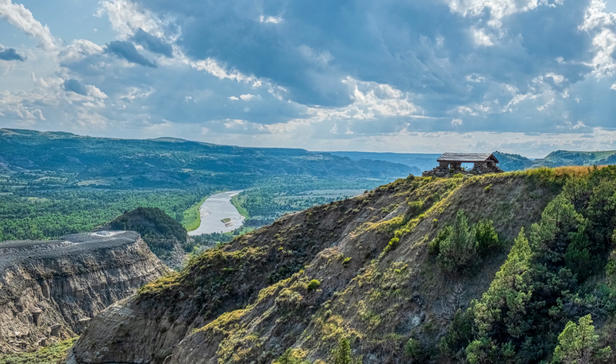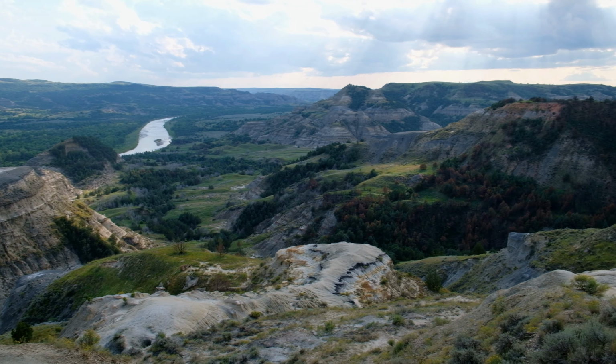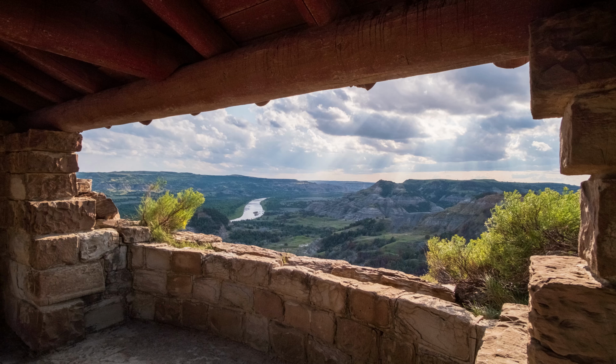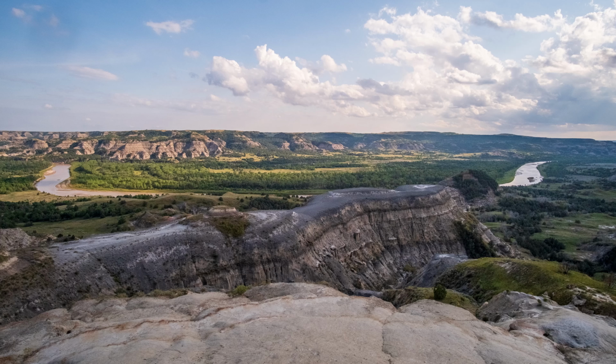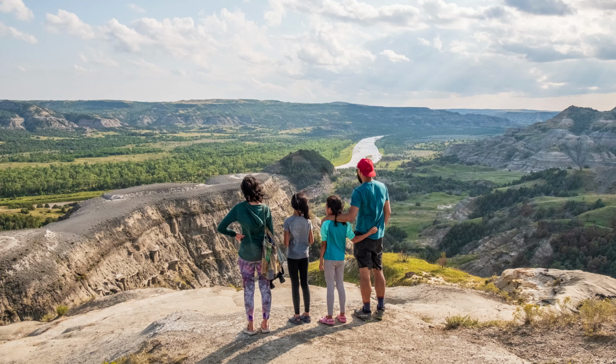The park started as the Theodore Roosevelt Demonstration Area in 1935, then became a wildlife refuge in 1946, and later a memorial park in 1947. It eventually became a national park in 1978.